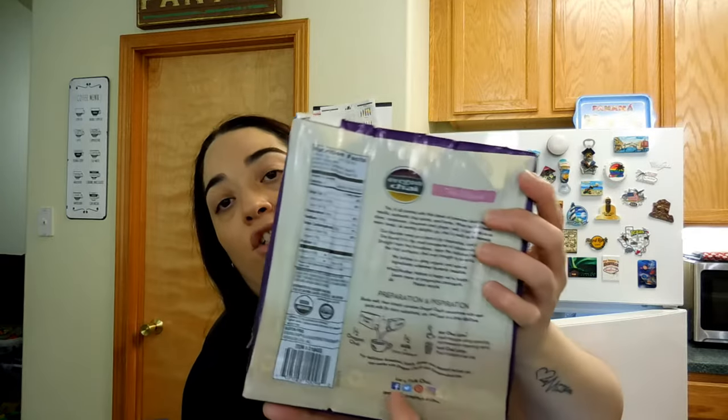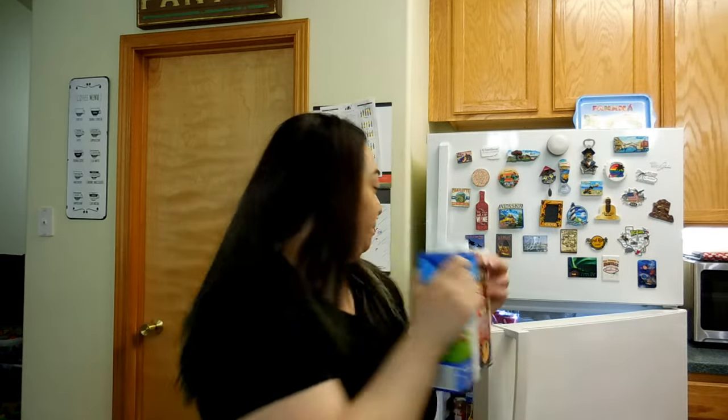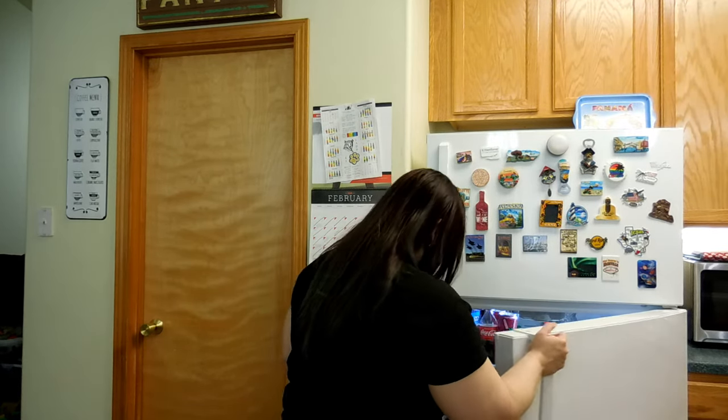It's half and half right here. You can see the instructions are really easy. So I got the thing. Look, this is the perfect combination with ice. I don't like it hot.